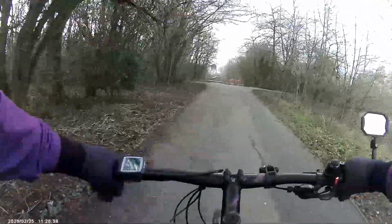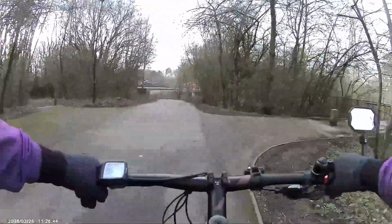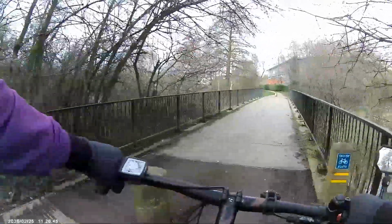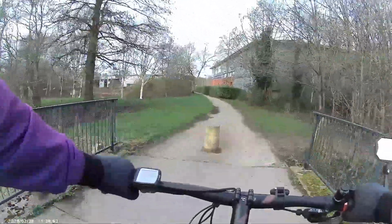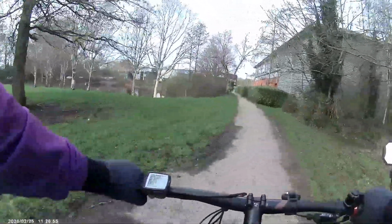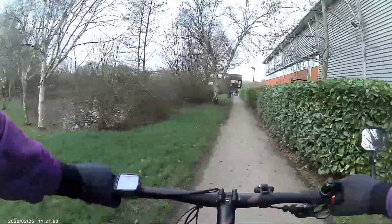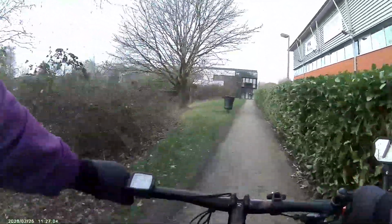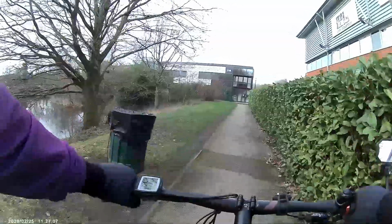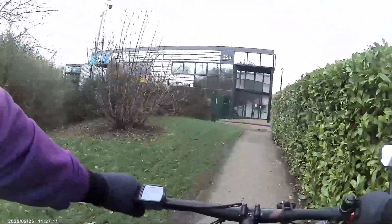Right, so I'm not going to take you any further than this because it just gets boring seeing tarmac flashing past your eyes all the time. So what we've done now, we've turned on the retail park at, what's it called? Gemini, that's it. Gemini Industrial and Retail Park. And we're roughly about halfway there. So I'll make another video later on from here and back home again.